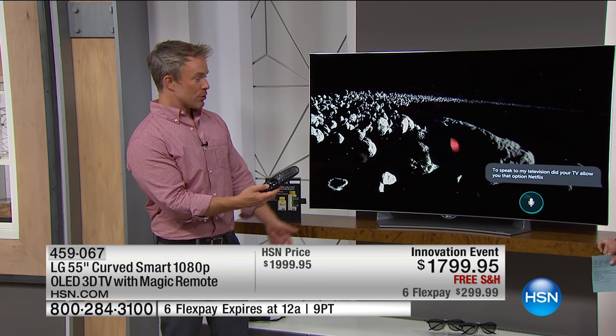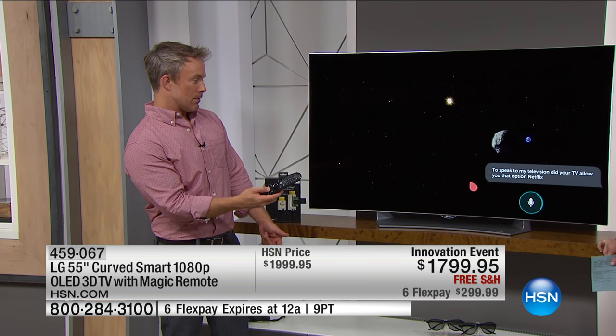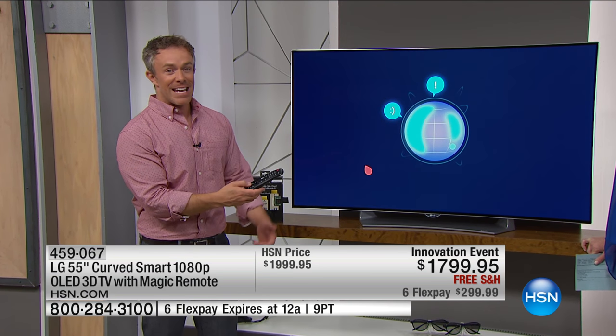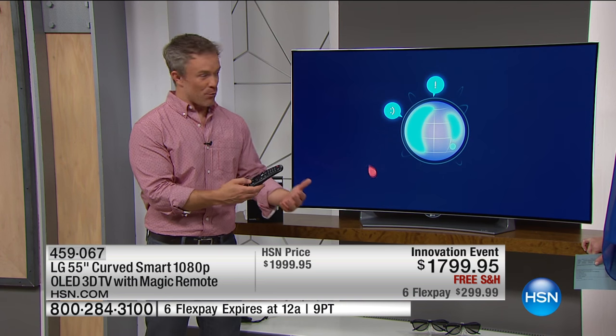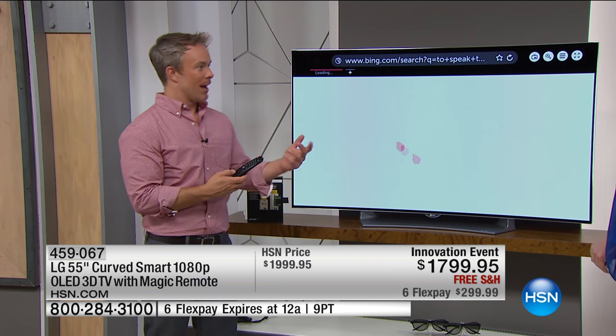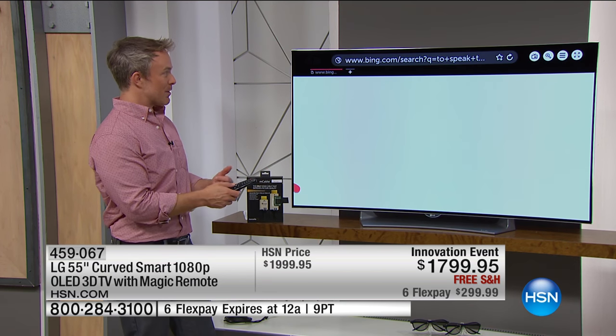So now it's going to search. Try to speak to your television. Netflix. I was talking over it, so that's why. But the thing is, it will find it for you. It will find that channel for you. You can speak to it by name. That is a smart television from LG. I mean, they thought of everything, but it really comes down to that beautiful picture.